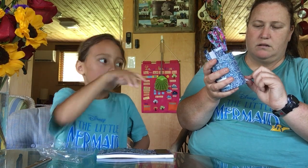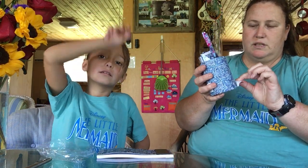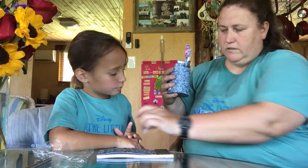I hate when they put these little stickers right on the product, but hopefully this comes off really easily. Yeah, it does seem like it. Carefully. Oh, so that kind of pulled the seam open there, and it left a residue here.